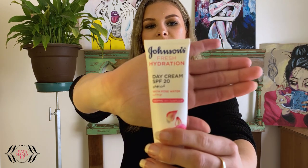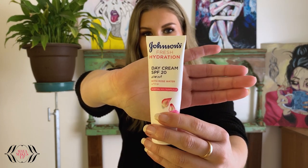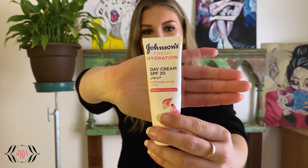So the next product is a moisturizer. This is the Johnson's skincare range and it's the Fresh Hydration Moisturizer. And this especially for me is amazing for dry skin. Even though it says it's for normal skin, it contains rose water and rose water is really good at quenching dry skin's thirst. So it also balances out the marks on your skin and gives you a really fresh, radiant glow.